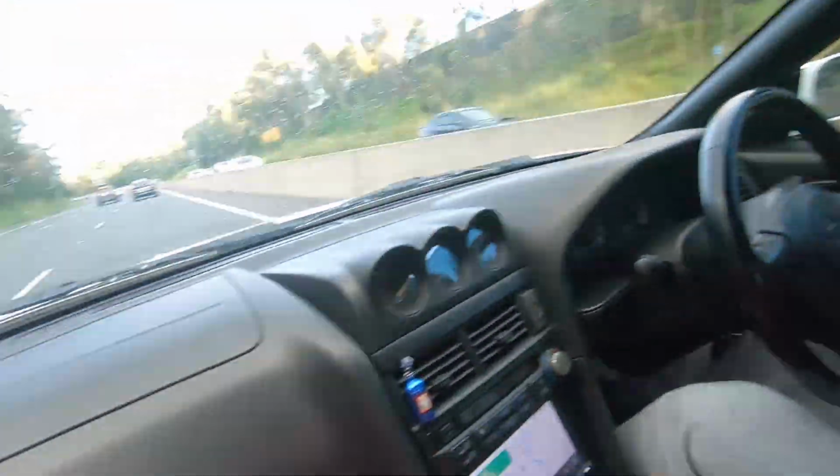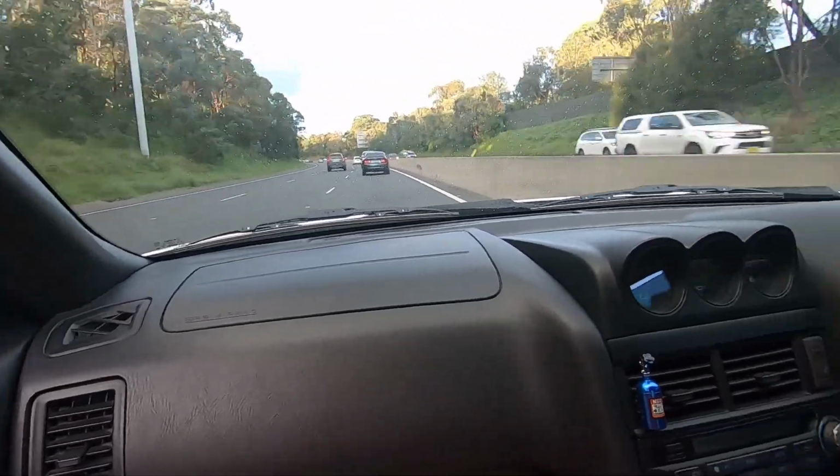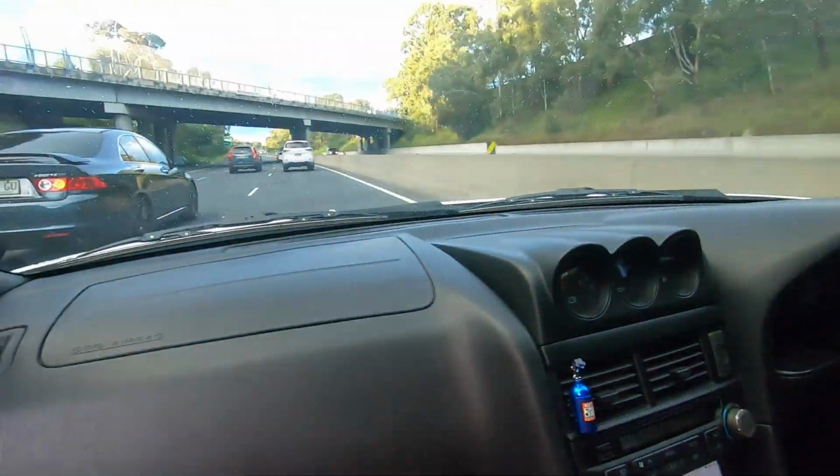Bro, this thing just sounds incredible. And 300 kilowatts, you feel it, it's really quick. It's not bad for a full car as well. Yeah. Bro, it throws you back hard. It's so fun.